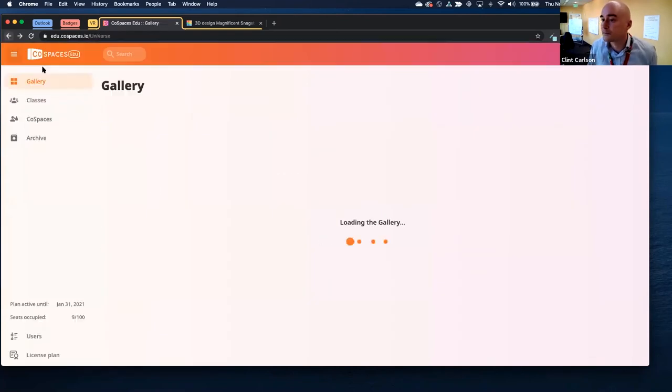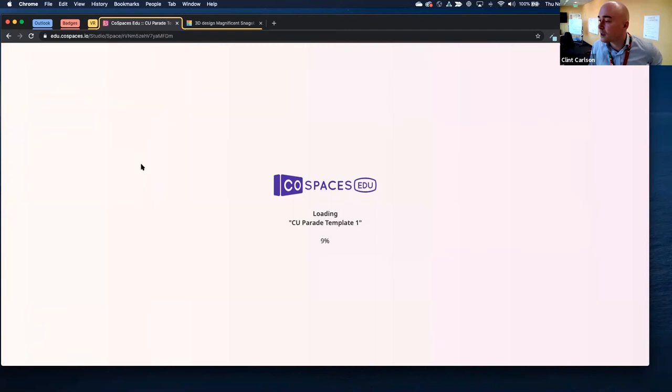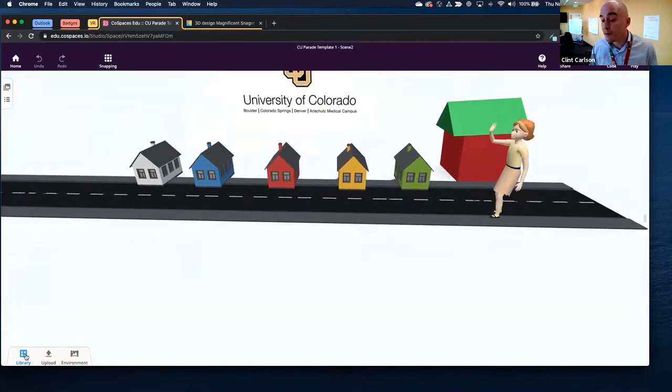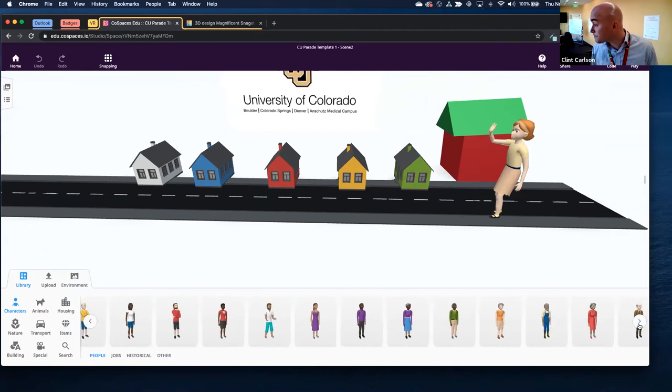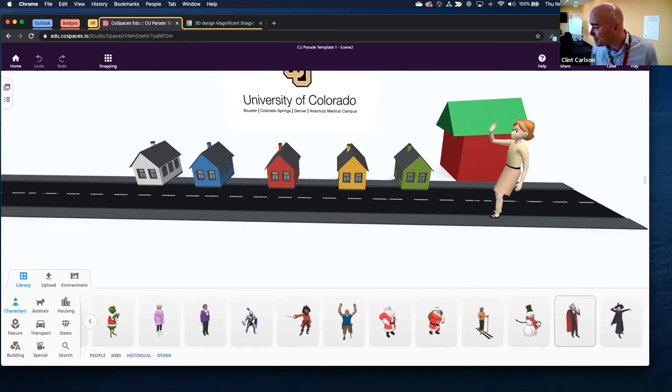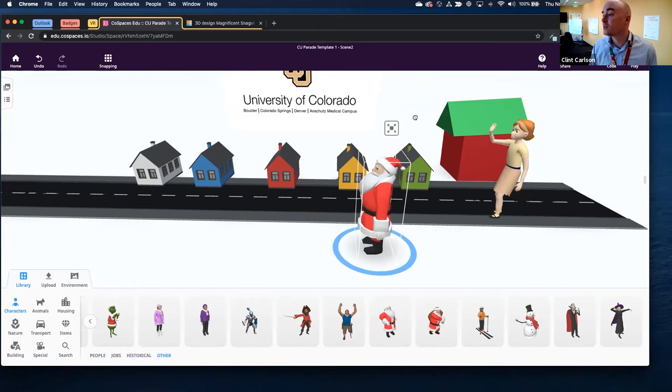Oops. So back in my CoSpaces, I'm back in my parade. How's everybody doing? Great. So let me bring in my other character. We're gonna bring in Santa Claus. Make Santa Claus large.